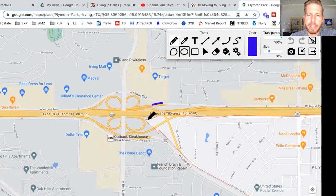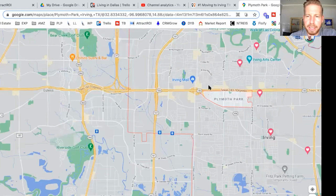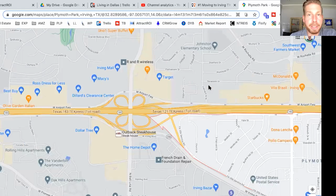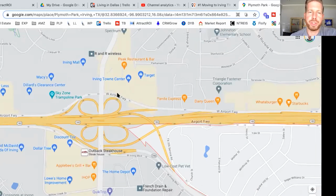You can see here, we talk about 121 being the toll road all the way up to Plano and Frisco. So that does kind of merge into each other into 183. So they kind of become one at some point, but otherwise you have a lot of your major retail right going on right here. Target, Urban Town Center, Lowe's, Discount Tire, Home Depot, Auto Plaza. So pretty much a lot of stuff.